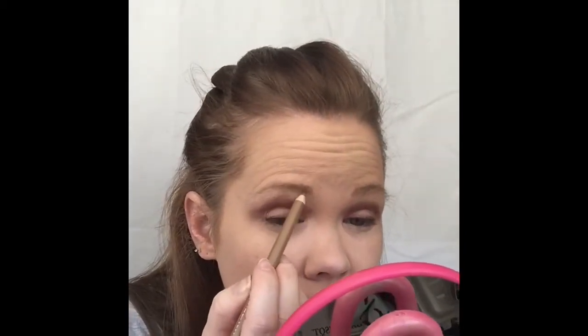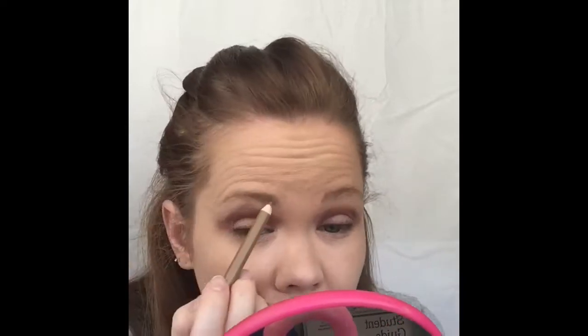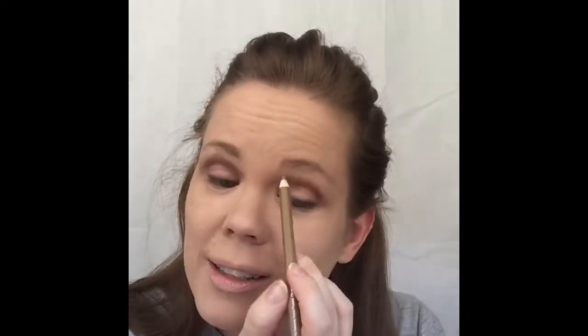And I just darkened them a little bit, because I didn't have very many eyebrows. They were already dark, because you can't see it on camera, but my eyebrows are dark because the foundation is stuck to them.